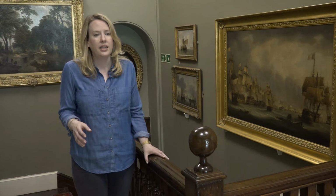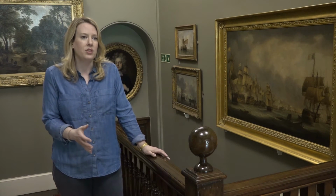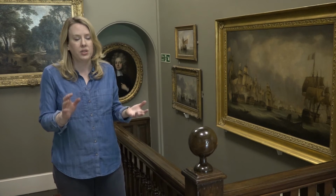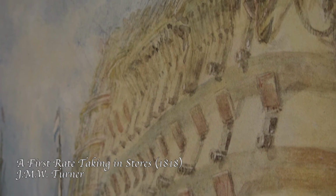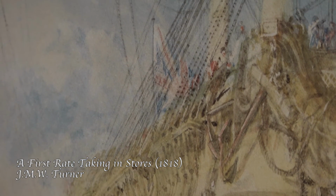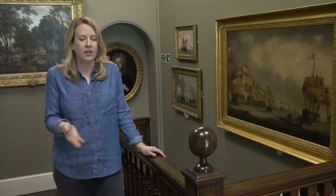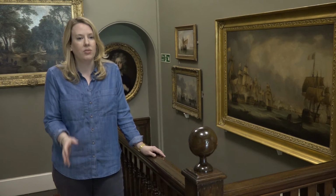But with this work, he's staying at the house of his favourite patron and friend Walter Fawkes, and Walter Fawkes says to him that he wants him to produce a picture of a first rate, the largest of the men of war ships, and he wants it to show the scale of it. So Turner says to Walter Fawkes' son, come with me and we'll see what we can do for your father. So between morning and afternoon the boy sits with him and watches Turner work, and when he's older it's told to his wife, and his wife writes down exactly how Turner produced this work. And there is no other painting that we have this kind of evidence of how Turner painted.